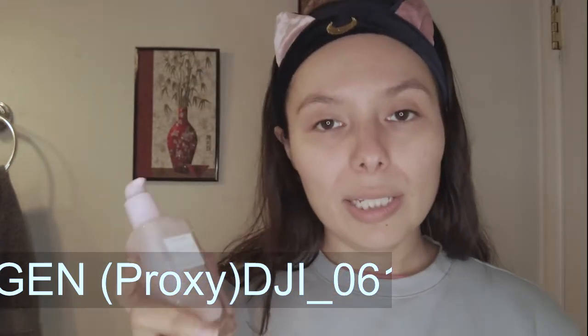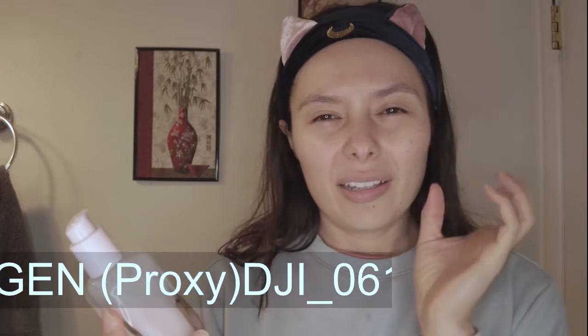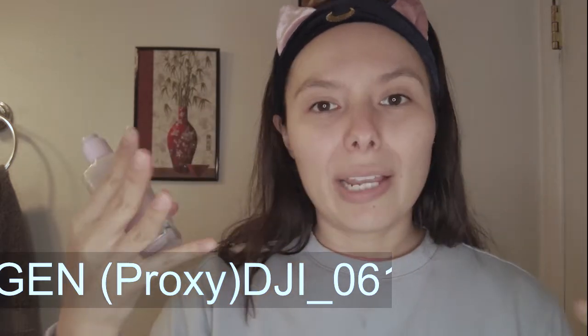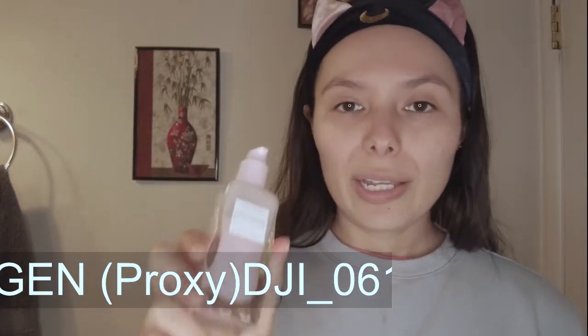This one, it's okay, it's a really light moisturizer, which I prefer, because I don't like that thick feeling on my skin, where it just feels like it's not penetrating, it's just another layer on top of your skin, and I feel like my skin can't breathe, and I don't really like that. So I do like this one. Again, I haven't really noticed a huge change in my skin.